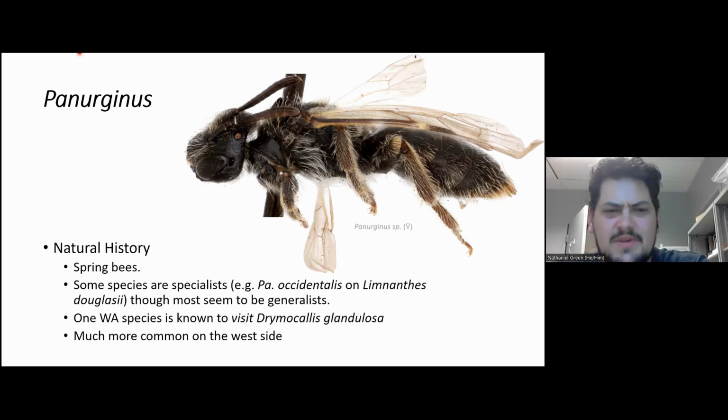There's a Washington species that really commonly visits D. glandulosa. I don't think it's a specialist on it, but if you're looking to get some pictures of these or collect some, that's probably a good place to start. And based on iNaturalist and records in the WSU collection, it seems like these are a lot more common on the west side where it's a little bit wetter.